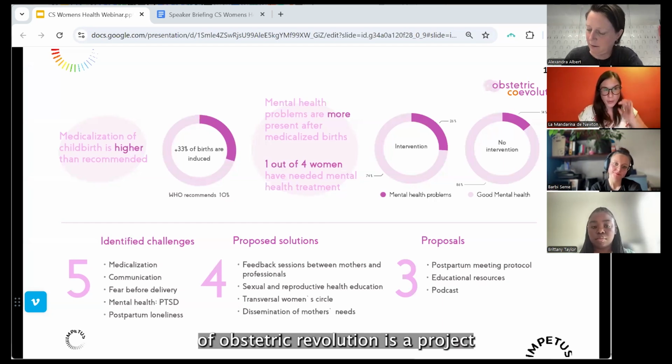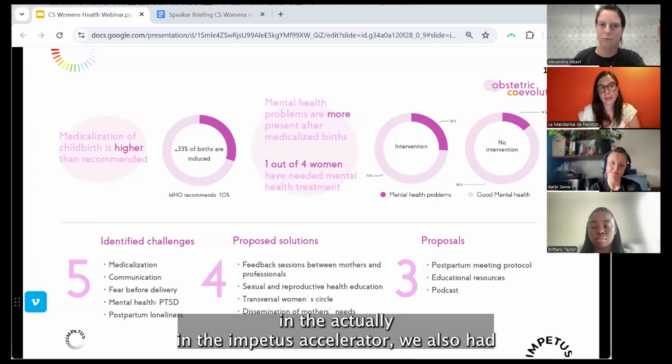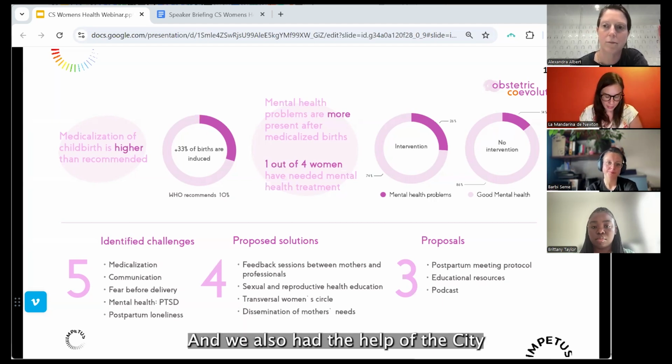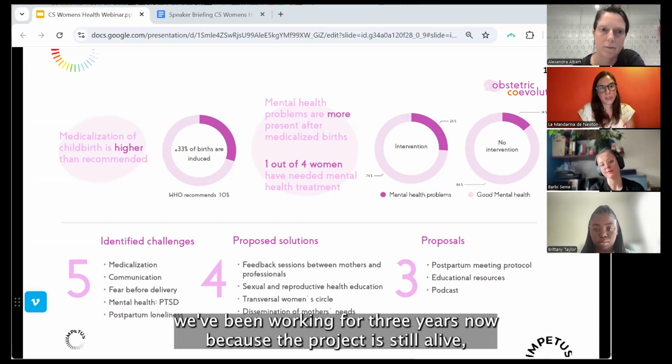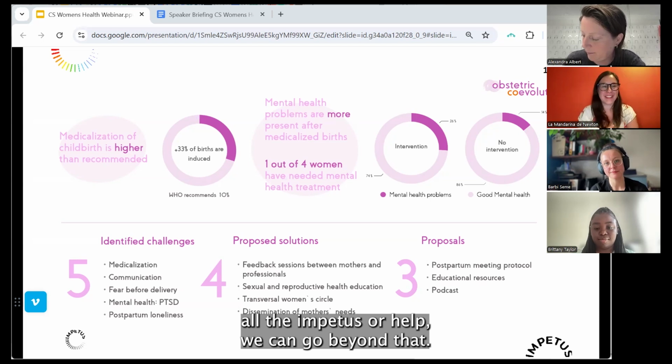Obstetric Evolution is a project that, like the others, got into the Impetus Accelerator. We also had the Kickstarting and the Sustain grant, which was really good for us. And we also had the help of the City Council of Barcelona, because we are based in Barcelona. We've been working for 3 years now because the project is still alive, which I think is also good to mention: although we used all the Impetus help, we can go beyond that.